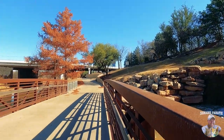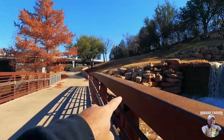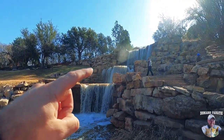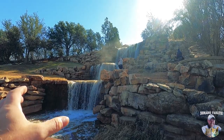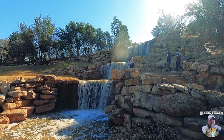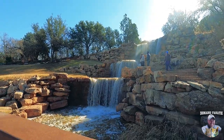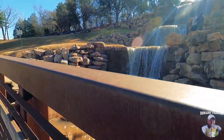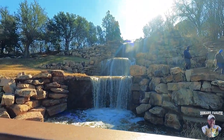What they did is they are pumping water from the Wichita River underground up to the top of this falls, and they are manufacturing it so this never changes. The amount of flow of water that you see here, it never changes. It never gets more water, it never gets less. It's just all fake. But because it's so controlled, I think that's what makes it so pretty. You know, I kind of agree.